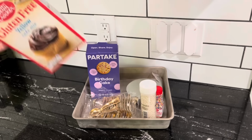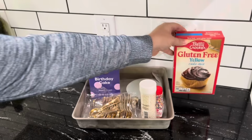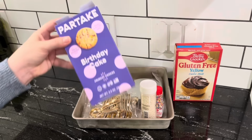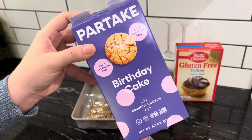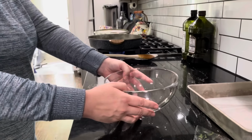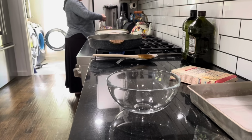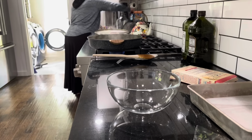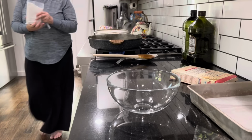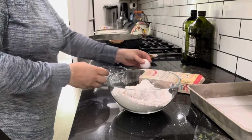So I set up all of my things last night that I'll need for the dessert. I'm starting with this gluten-free yellow cake mix from Betty Crocker. My plan is to layer it in little cups and then add one of these birthday cake cookies on top. All right, let's get started. I'm just going to do the cake mix part now and bake that. I'm baking it in a 10 by 10 tray so that I'll have a lot of space covered, and hopefully I'm not having to cut any layers in half.